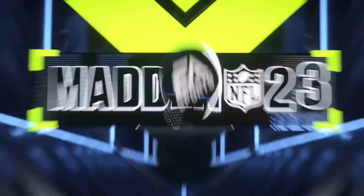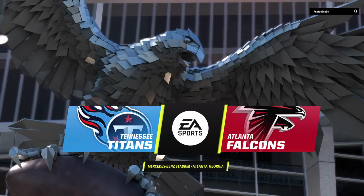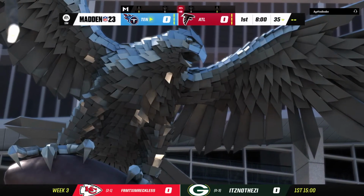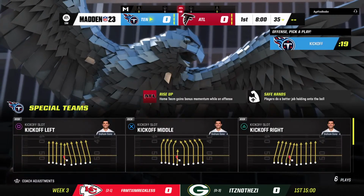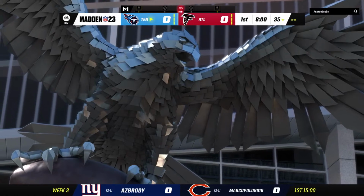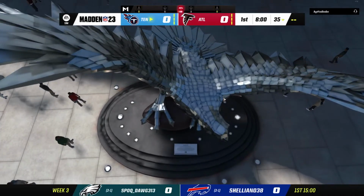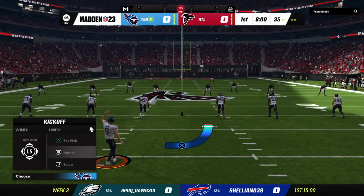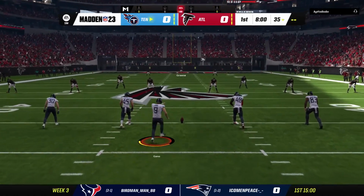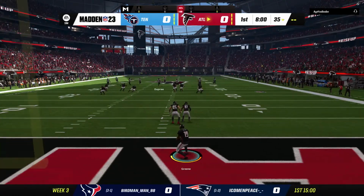EA Sports coverage of the National Football League is on the air. Today, it's Week 3, and we've got a good one in store between the Tennessee Titans and the Atlanta Falcons. It's the first weekend of autumn, and the NFL is in full swing as off we go on EA Sports.